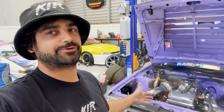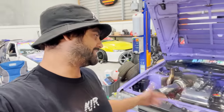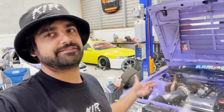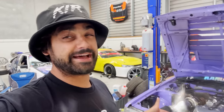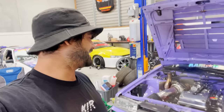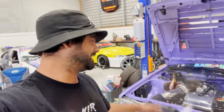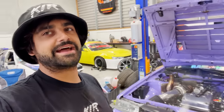The only thing that was standard left in the car was that Barra bottom end. So now we've got a complete Nitto Forged V2 pistons and rods rated to 2000 horsepower. So we're not gonna get anywhere near there, but we are going to push it as hard as we can. Whatever that Hypergear ATR45 can do with the epic power band, it's gonna be absolutely crispy.